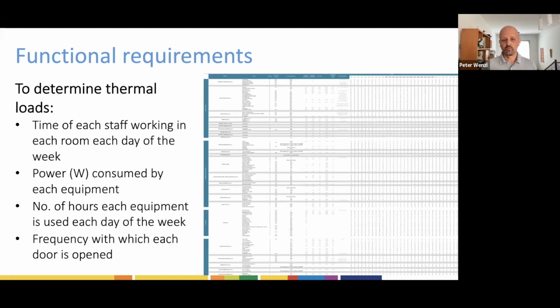We had to list the power consumed by each of the pieces of equipment in each of the areas, the number of hours the equipment is used every day of the week, and the frequency with which individual doors are being opened between areas. All this had to be taken into account to right size the air conditioning equipment for all these areas.